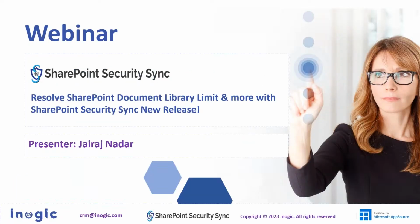I'm Jairaj Nadar and I will be your host and guide throughout this exciting session. In today's session, we will talk about our flagship product, SharePoint Security Sync. It is a comprehensive solution for integrating Dynamics 365 CRM with SharePoint along with document management.